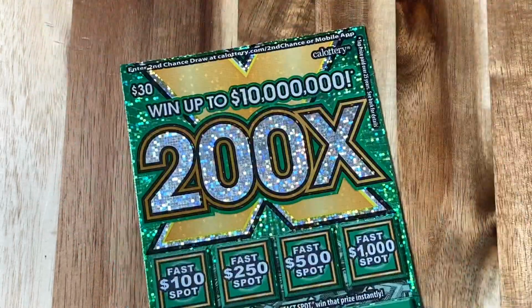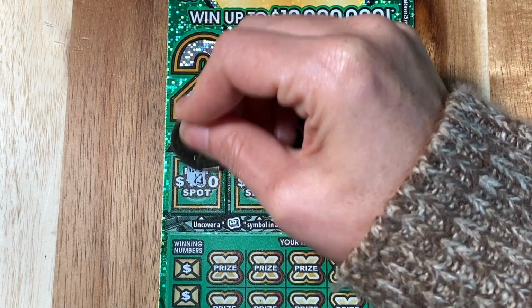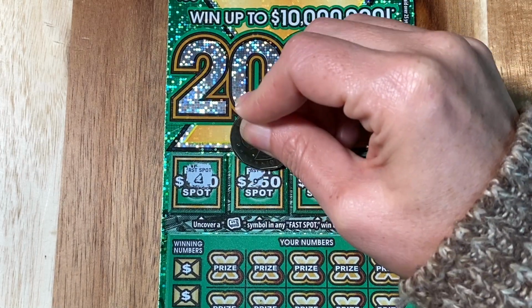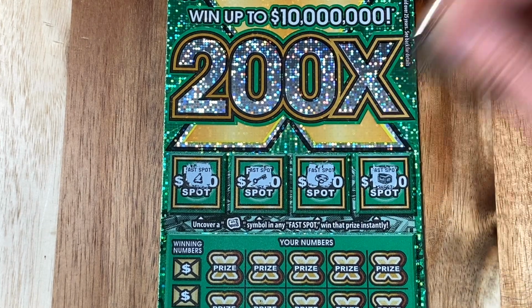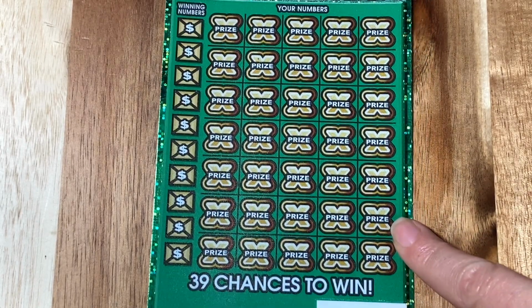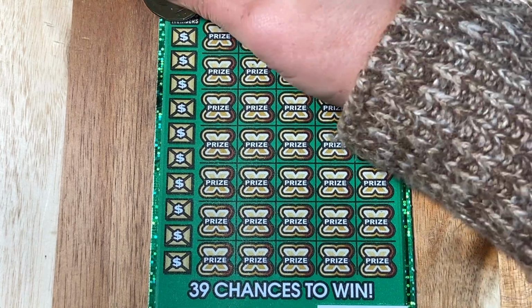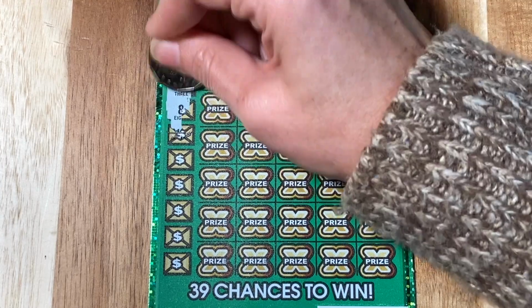This is where we scratch California lottery scratchers and we're going to win millions. Today, the plan is $10 million, if you didn't know. Yep, that's the top prize on this $30 scratcher from the California lottery. It's called 200X, and that's because we can find a multiplier on here up to 200 times the prize. So let's definitely do that today.